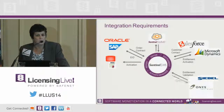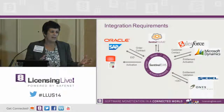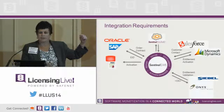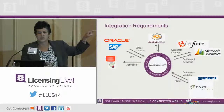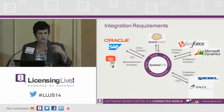What else? Your support systems. You don't want your support people to have to go into EMS to check whether somebody has what products they are entitled to and what maintenance contracts they have. You'd rather want their existing systems to call out and just validate. You get a call or a ticket from your support system. You want to just validate: is this customer entitled to maintenance? What product do they actually have installed? Call, say, get entitlement. Does it exist? Yes, great. I'll continue.